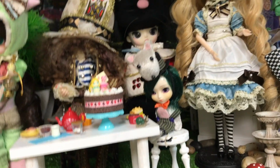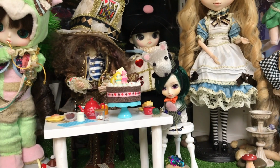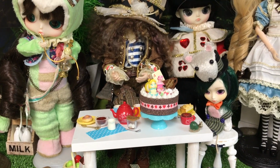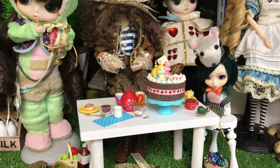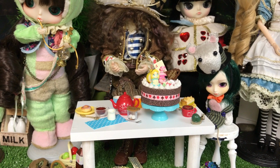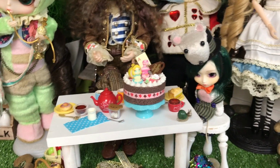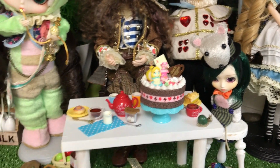And then up front here we have Mini Pullip Dormouse, who's sitting at the table. The table is set with, I don't really have a whole lot of tea ware, but I have some coffee ware. So I have what I have out there that I thought would look nice at a tea party setting. And then I also have this really cute Alice in Wonderland themed cake.